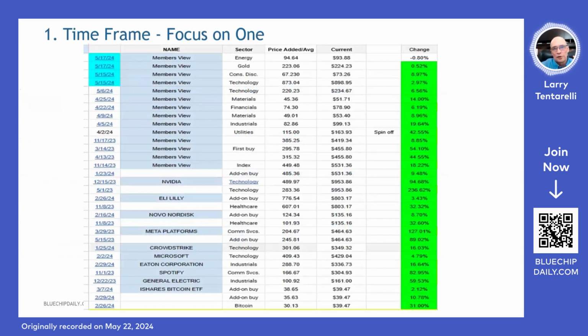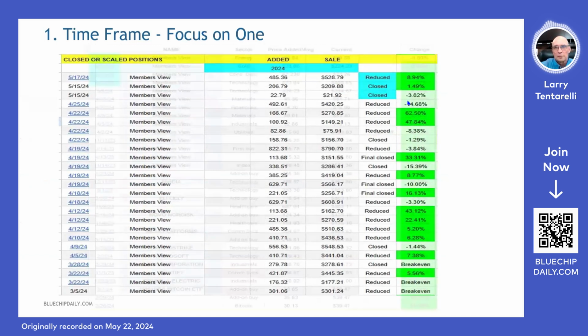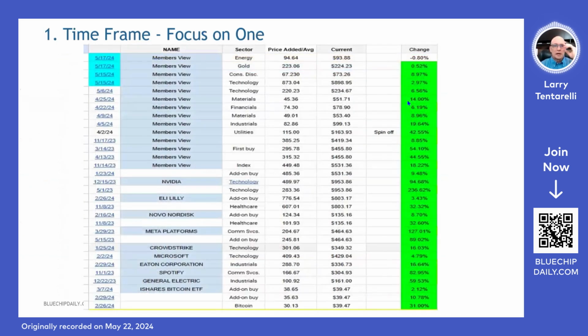So members have access to everything 24/7. When they join the website, where these things say members view, the members actually see all of it. But what this shows is that I've been on a good streak. Now, I do have some losers in there. We'll look at the losers in a minute, because I'm not going to come here and tell you that everything I buy is green, because it's not. But I do have a pretty good streak going right now.